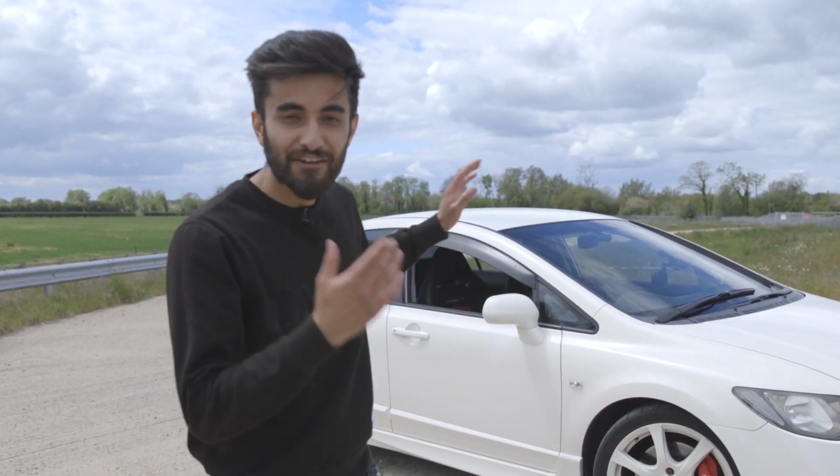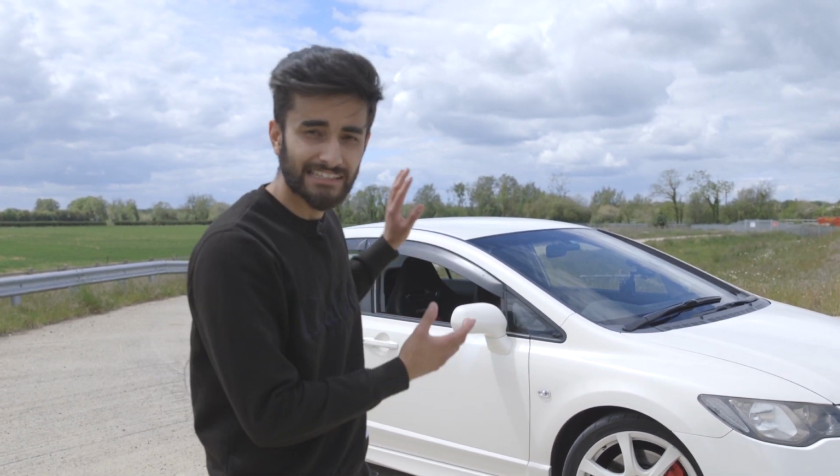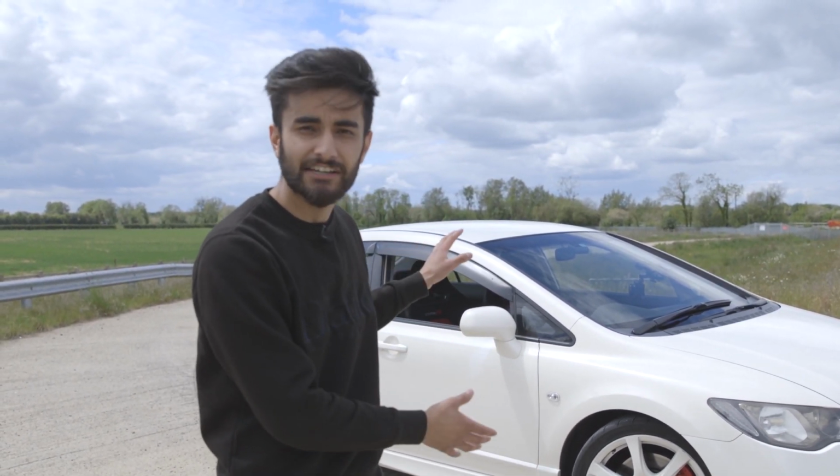So then, that's the FD2 Type R, and what an insane car it is. I remember when I first found out what these cars were, I've always wanted to drive one, and I'm glad I got the chance to do so. So thank you very much to Jit, my friend, for helping me get behind the wheel of this car. This is actually his car, very low mileage and clean example.